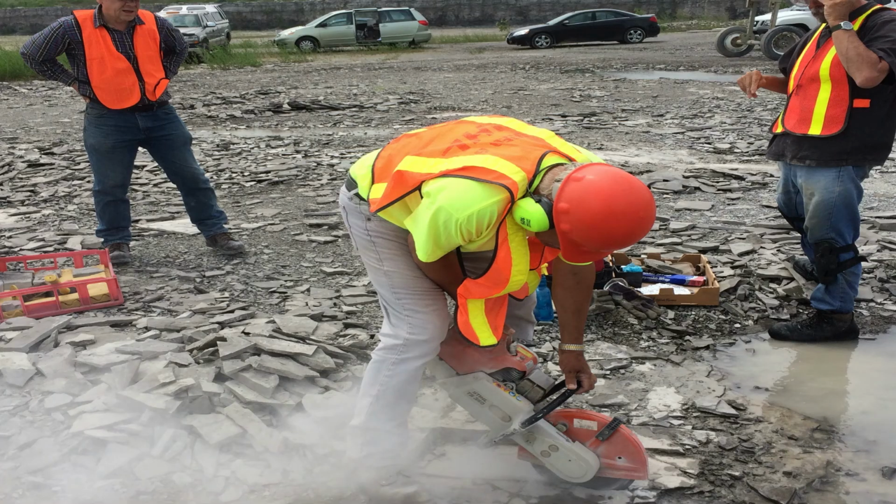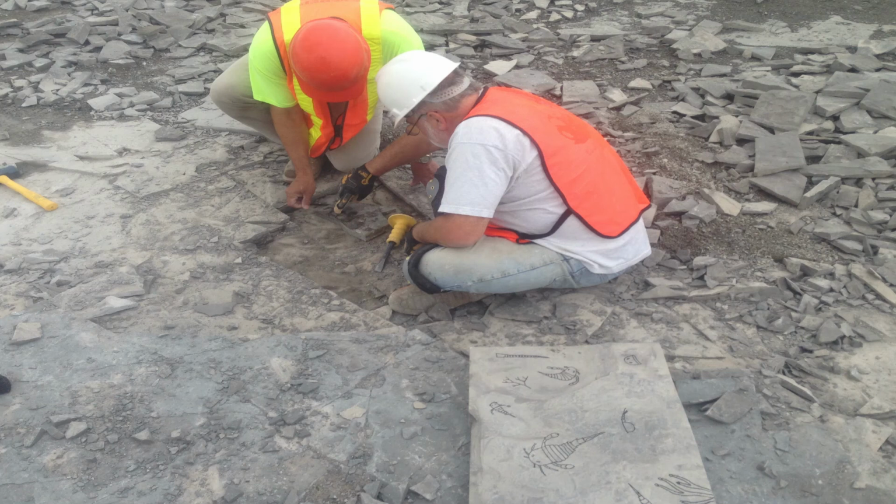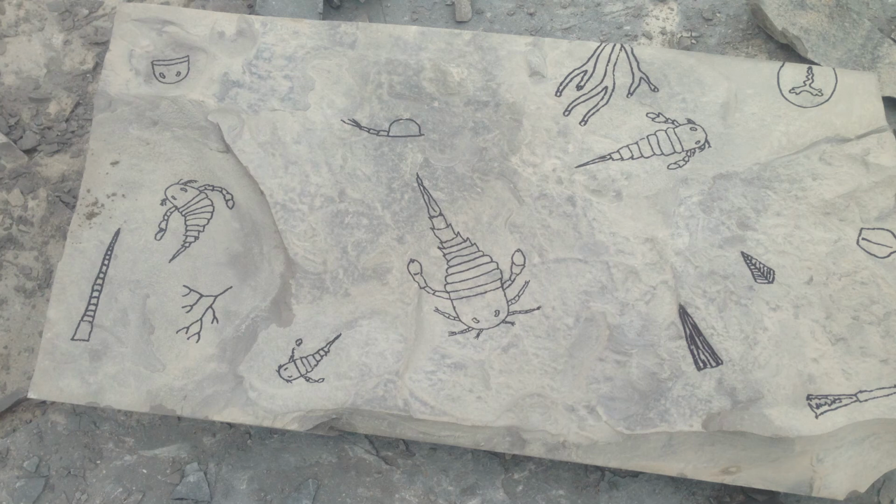And John also has a great sense of humor. He called over Ray to show him, "Hey Ray, look at these fossils on this slab. All these Eurypterids and cephalopods." So Ray comes running over, and he had drawn these on the slab with a magic marker. We were jokingly calling these a Moroccan fossil plate.